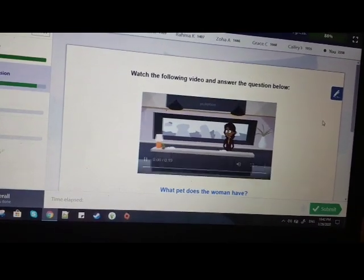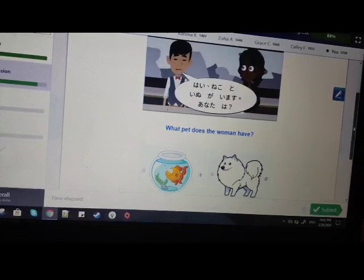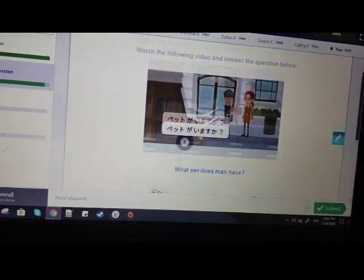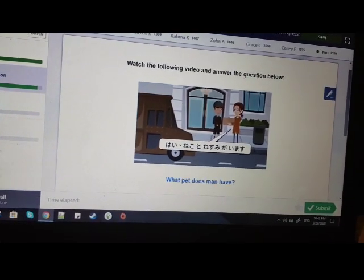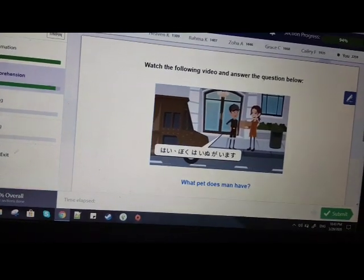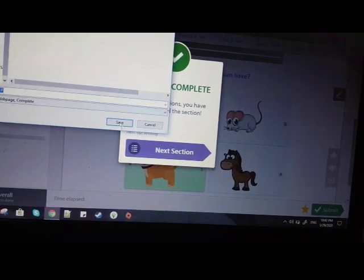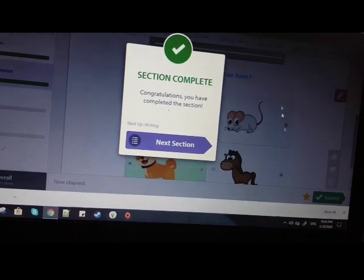What pet does the woman have? Didn't she just say she had a goldfish? はい、猫とネズミがいます。あなたは? はい、僕は犬がいます。 犬, it's a dog. Oh, cute dog. I want a dog. I want a dog. Save us. I hope I got it. I want to steal their doggo.